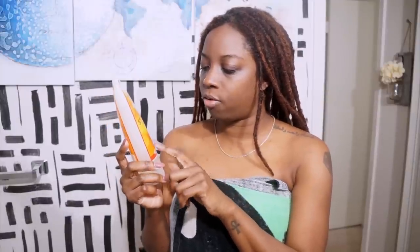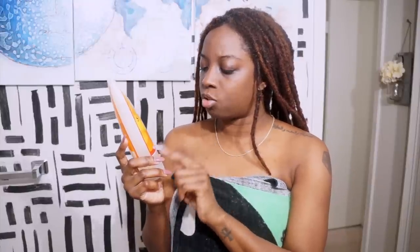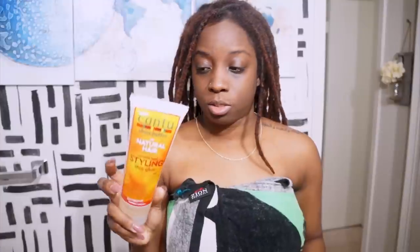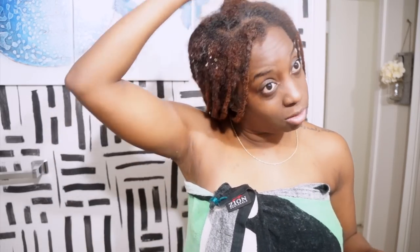And it says Extreme Holding Styling Stay Glue, Sculpt and Stay, Long Lasting, Flake Free Hold, Humidity Resistance for Extreme Styles, Extreme Mega Hold. This is an 8-ounce bottle for $5.99. I got this at a local beauty supply store. I'm going to retwist my mane with this. Let's do this real quick because I just finished washing my hair. Just want to seal in that moisture.